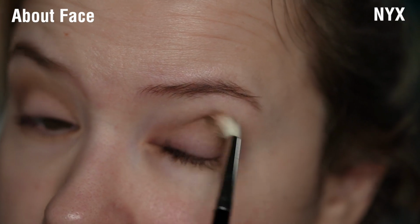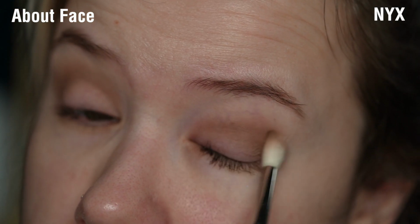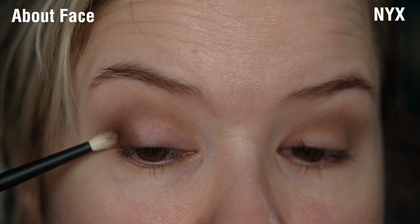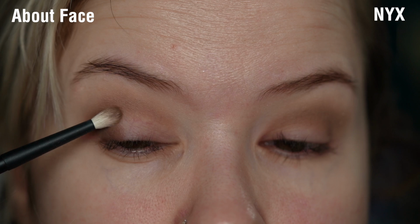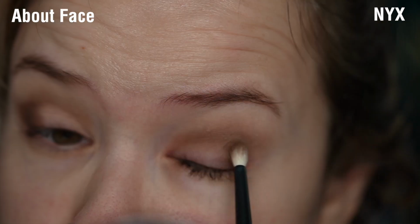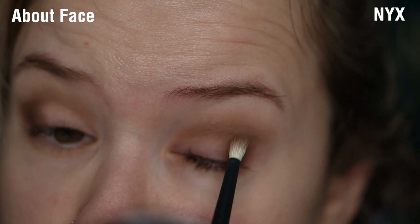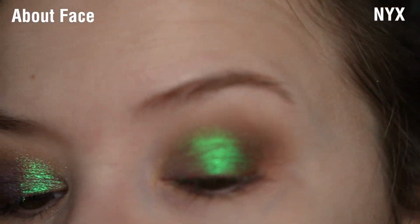I did experience a little bit of sticking down with the NYX primer, just a little bit harder to blend, especially compared to the About Face. I had a much easier time blending on this one. Both of these wore so nicely. I had really no visible creasing, so I would say these would kind of go right after the Devinah primer in terms of wear time. Definitely some of the best wear time out of all 16 of the primers.